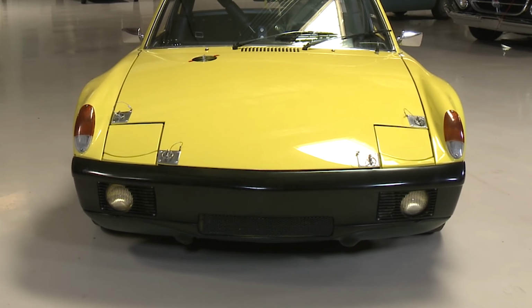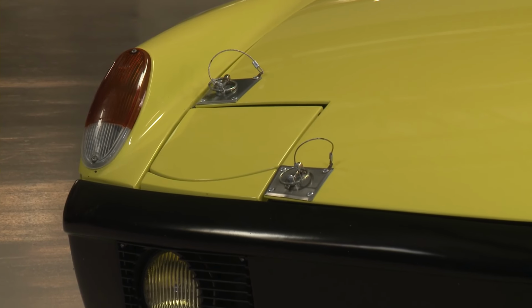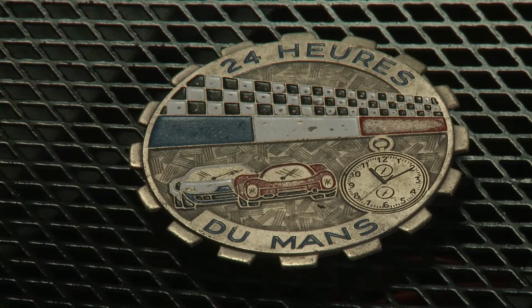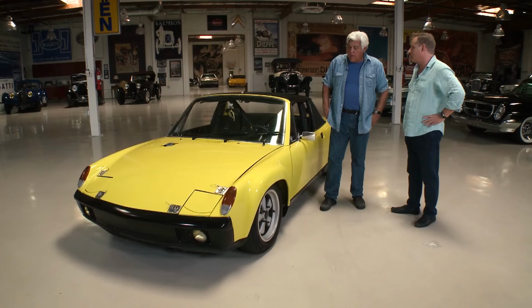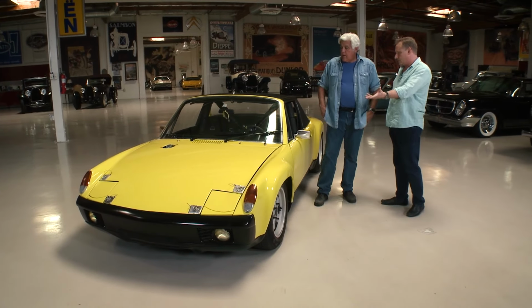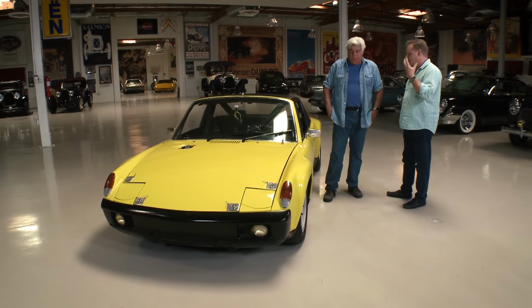Why the 4 hood pins? It seems like 2 would pretty much do. This is the way the car was raced at Le Mans in 1970. This was a class winner at Le Mans in 1970. It came in 6th behind 917s and 512s. Wow, so that's really the recreation here. What I did with this car, I wanted to have a GT, so I went to every extreme to make this car as GT as possible.